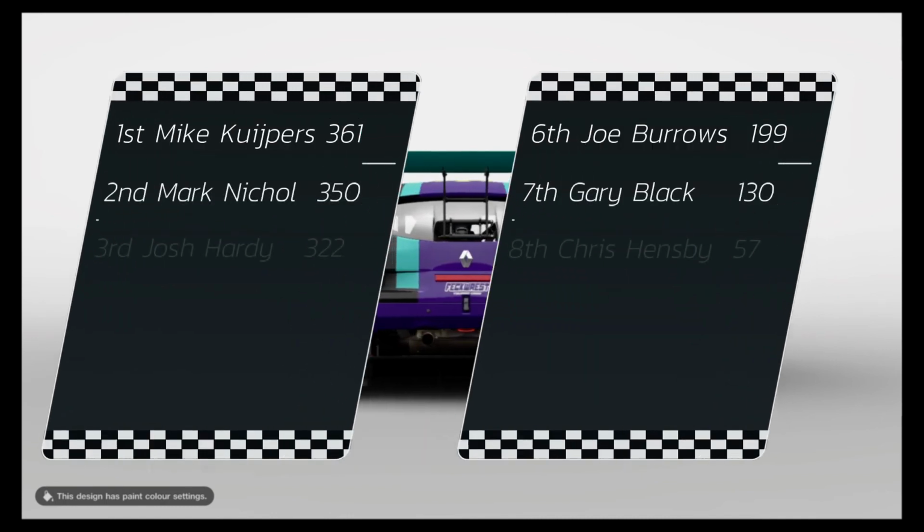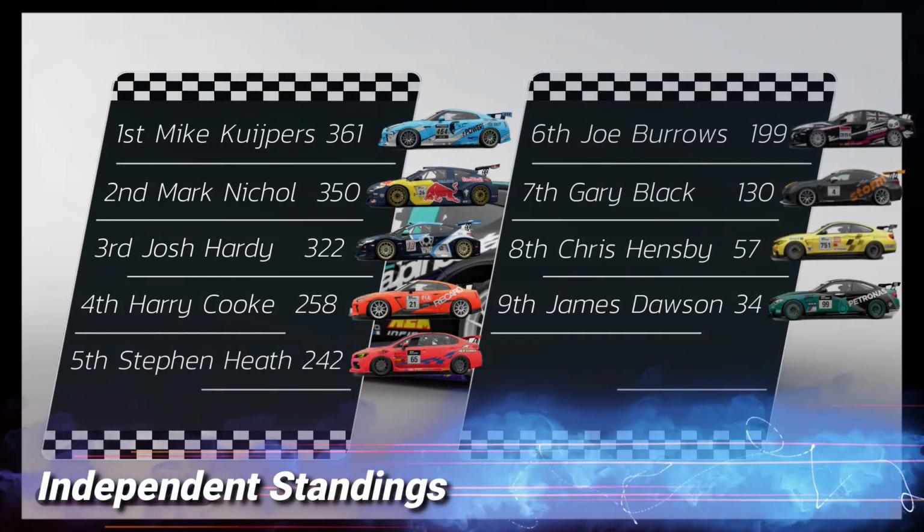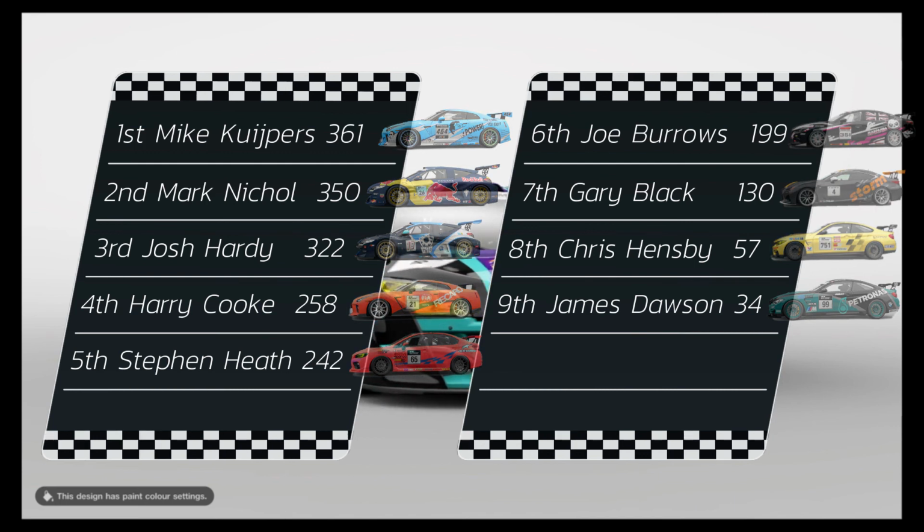In the independents, Mike is still leading by 11 points now to Mark, so this is where it's going to go towards Spa. Mark on 350, Josh on 322, Harry on 258, Stephen on 242, Joe on 199, Gary on 130, and Chris and James still on 57 and 34.